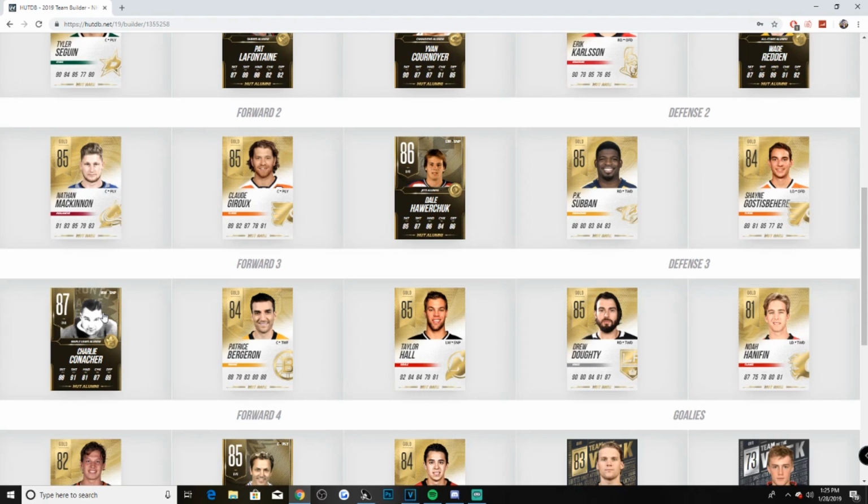His skating's on a similar level to Hawerchuk, but at the end of the day, it's not really too serious. You don't really worry about the skating if his shot is just, if you get him open, he's scoring. Let's put it like that. And no one's really that slow, you know.